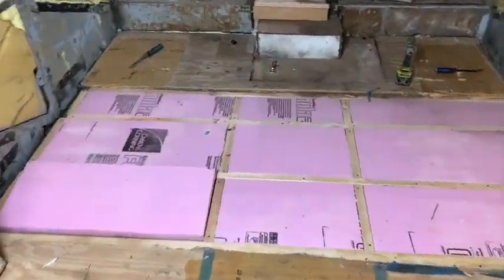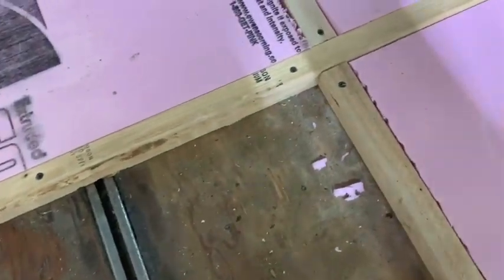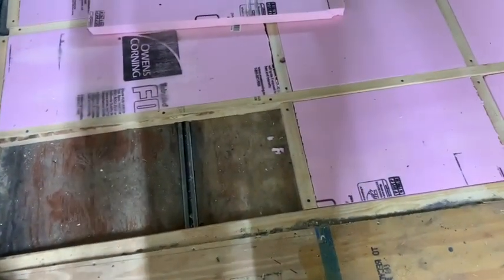First piece of flooring is up. And this is what's underneath. The original bus floor. With a bit of foam and some 1x2s.